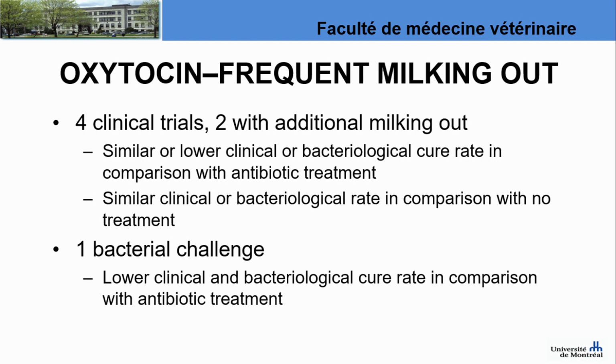5 trials evaluated the efficacy of oxytocin injection, 2 with additional frequent milking out. Overall results show similar to lower bacteriological or clinical cure rate for oxytocin treatment with or without frequent milking out in comparison to antimicrobial treatment. When compared to no treatment, no differences were observed. In one experimental study, oxytocin had a significantly lower clinical cure rate and bacteriological cure rate in comparison with no treatment.